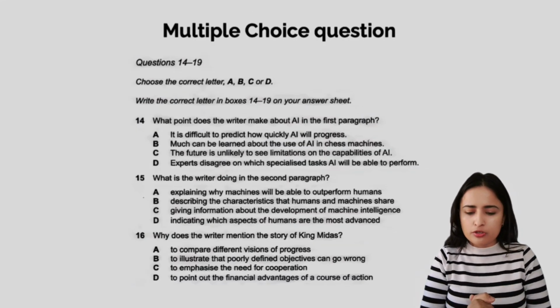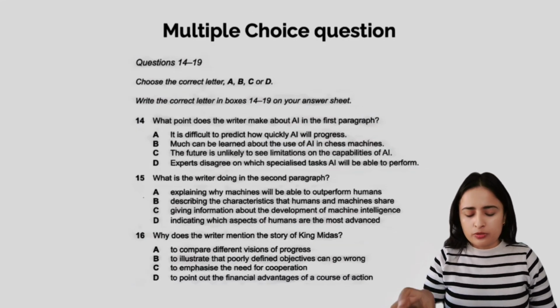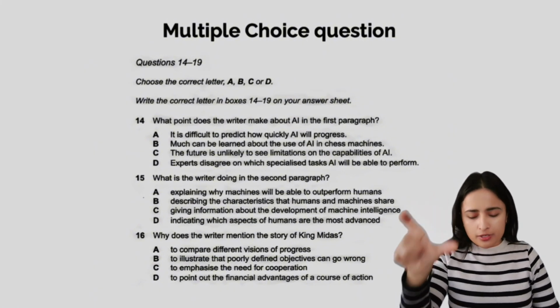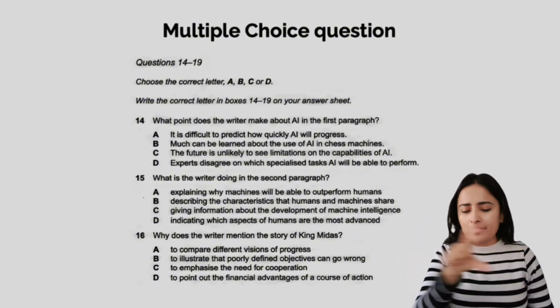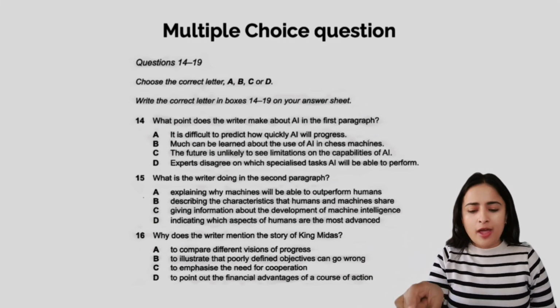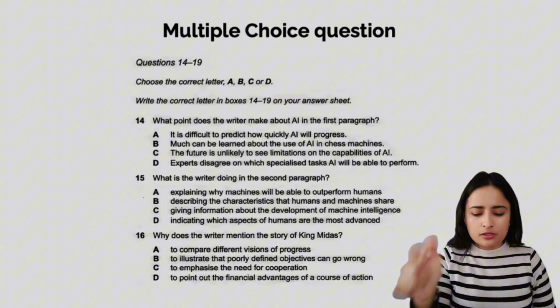Multiple choice question, in which don't read the options first. What you have to do, go to the paragraph first and read, find the gist and come back. Look at the options and you will find the right option for this question.